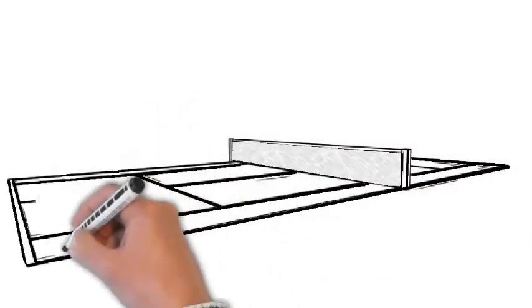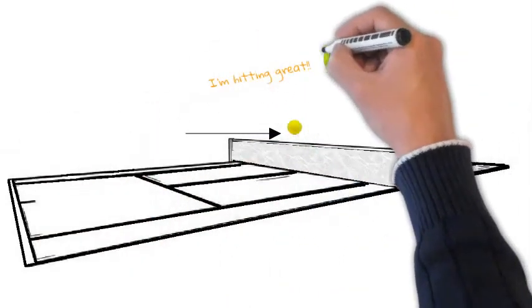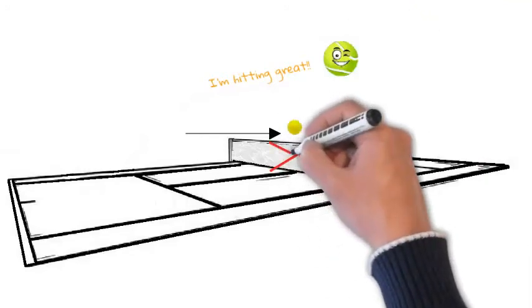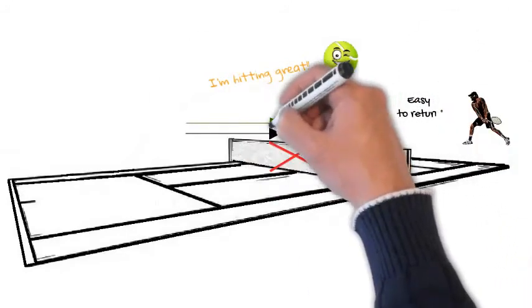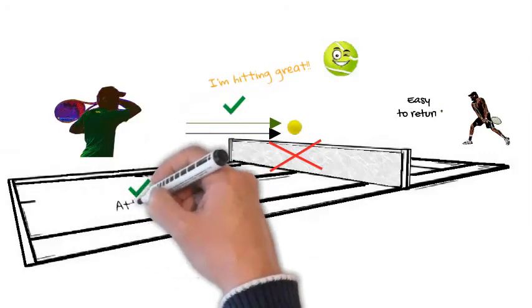Lastly, hitting low and fast above the net makes you feel like you're hitting the ball really well, and it looks kind of good. But you need to realize that these shots aren't always effective. You are increasing your chances of missing in the net, and you're making it easier for your opponent to return. Hit low above the net only when you're in an offensive position and you're trying to take time away from your opponent.